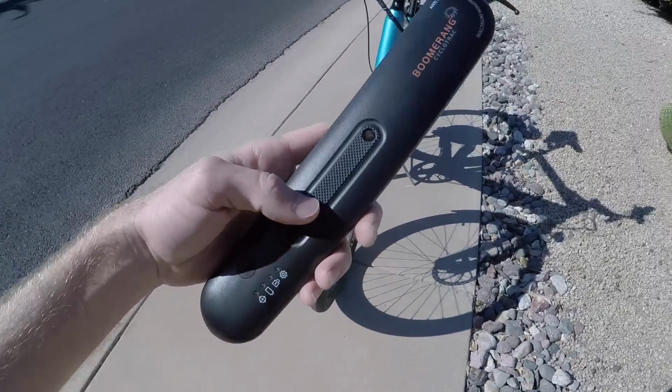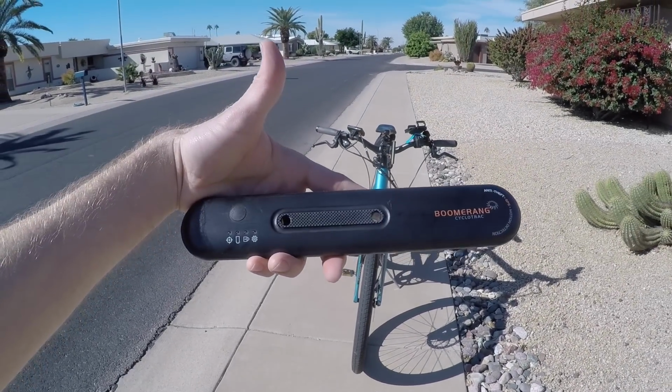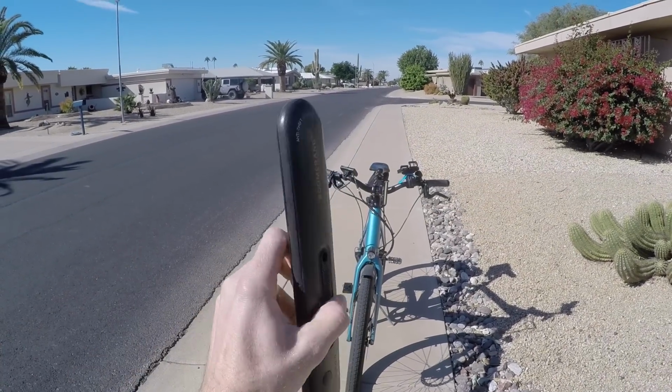So that's it. That's the device. It's pretty lightweight, 5 ounces here, 0.3 pounds. It's about 10 inches long, maybe 3/4 of an inch thick. You get the idea.